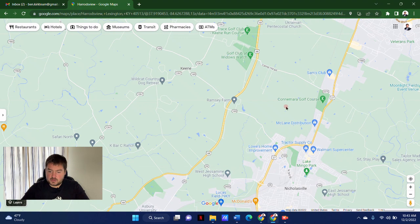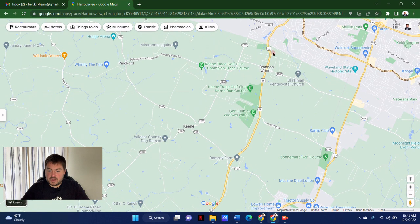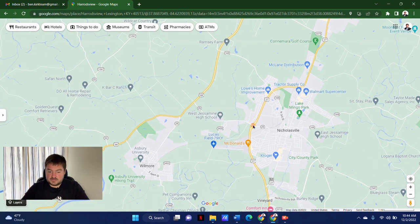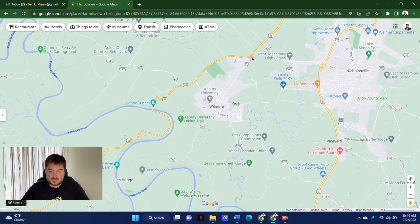But this road, Harrodsburg Road, you can see Harrodsburg Road and Nicholas Road kind of parallel each other, which I think is fun. If you've got to get to like Nicholasville, the Harrodsburg Road runs five times faster than Nicholasville Road because this is just stoplight after stoplight, whereas you might have a stoplight every couple miles on Harrodsburg Road. And then you've got roads that connect straight across. They can get you anywhere in Nicholasville if you have to.